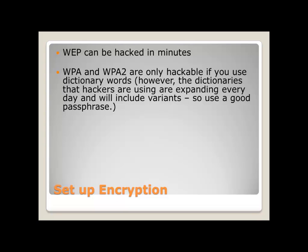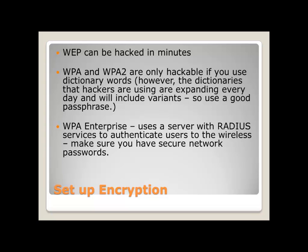It's harder for them, though, and those dictionaries are expanding on an almost daily basis. So the better your passphrase, the less chance that anything's going to happen. Certainly the best thing to do is have a longer passphrase, definitely more than 8, probably 16 to 24 characters, and something that's not so easy to figure out, and certainly nothing related to who you are or your pet's names or anything like that, which is the same rule of thumb for any kind of password for anything that you want to keep secure. And then WPA Enterprise, I've already talked about using RADIUS services.